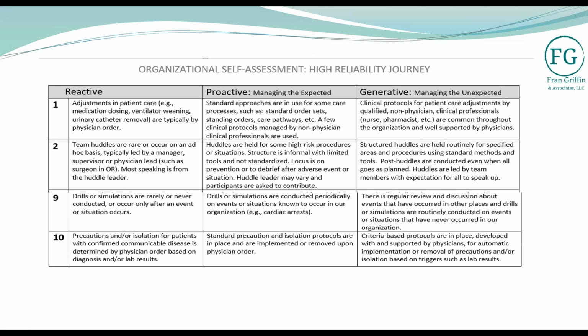First, we're going to get to the more proactive, where we're managing the expected stuff, the routine stuff that can happen every day that we just want to make sure we're doing a good job of. And then ultimately, we want to get to what's called generative, managing the unexpected, much closer to the characteristics of HROs. Won't read all of this. You can see there's a lot of text on here, and the slides will be available to you. I actually added number 10 around infection prevention, because I was thinking a lot about the COVID stuff.